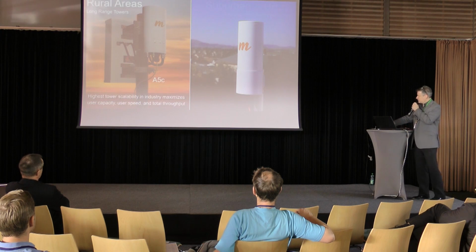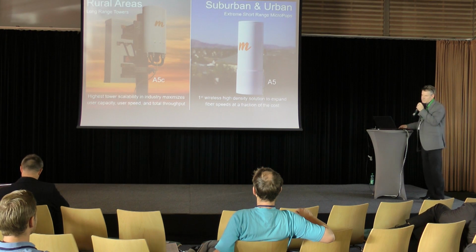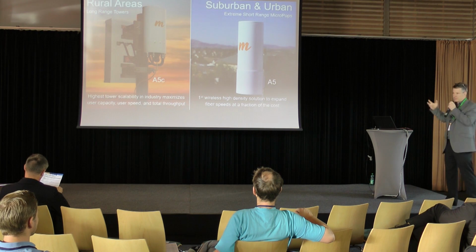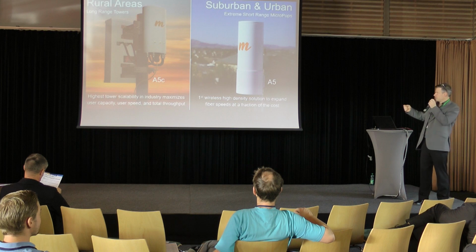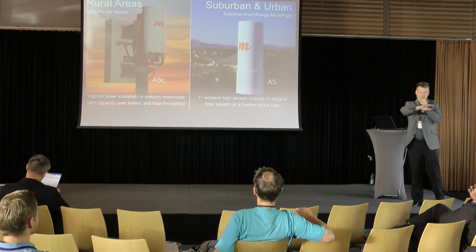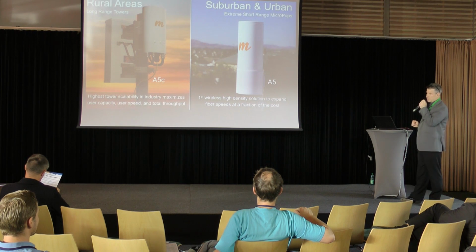So these are the products. The A5C on the left-hand side there is the traditional way wireless ISPs have worked in the past. You find a tower, a nice high point, and you connect your backhaul radio or fibre to that tower, and then you put a sector antenna on your radio, and you transmit as far as you can in the 65 degree or 100 degree or whatever the connection is. And that's all good, and that's the way to do it for rural and low density areas, and we do that as well.